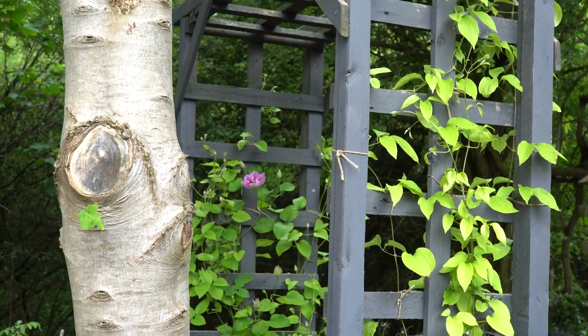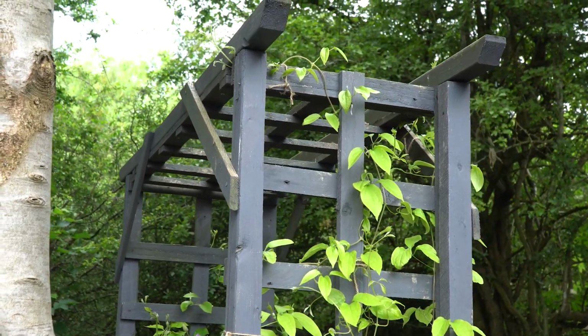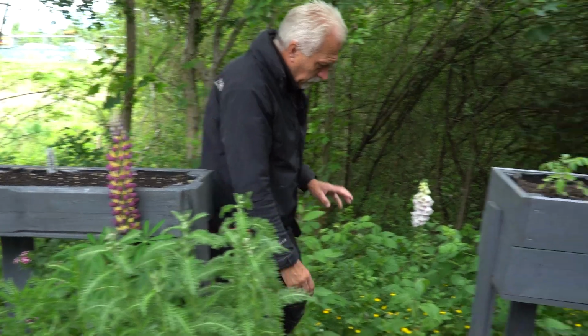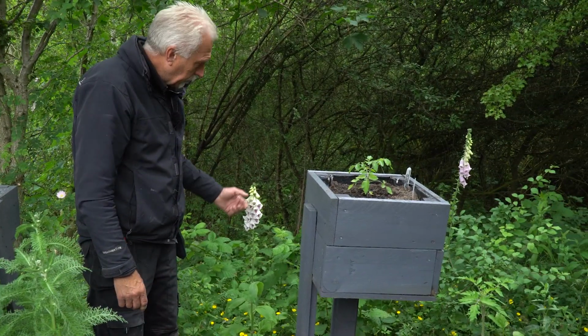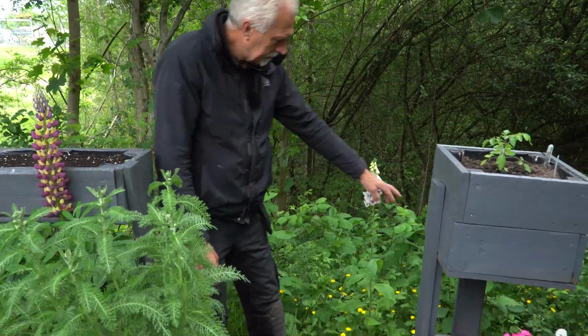So we're getting down to the wild garden area now. So we've got a couple of clematis over this archway. Oh, it's flowering over there as well. Yeah, it's just coming out, which is nice. Again, we've got a few wild bits in here. We've got some foxgloves, this flowering nettle there, and we've got the normal nettle.